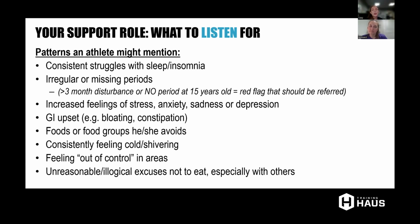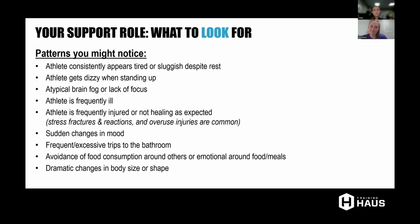And then listening for excuses, maybe not to eat. So if you're saying bring your post-practice fuel, and they say, oh, I don't have it because I'm going to eat when I get home, or just things like that. Just note it and try to listen for some of those things that come up.